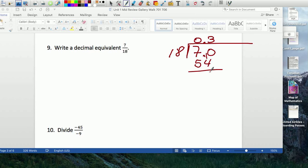Subtract. 10 minus 4 is 6. 6 minus 5 is 1. Bring the 0 down. 18 goes into 160... 8 times 8 is 64, carry the 6, and 144. Subtract. Borrow, but whatever. I'm going to have 16 left over.